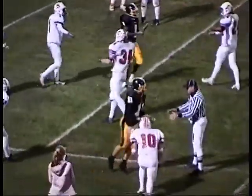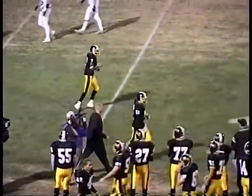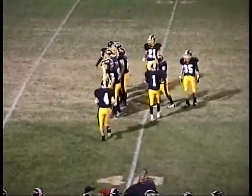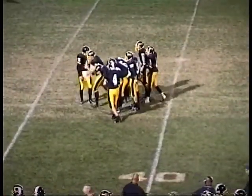And Assumption's got to have a stop here on this series, or they're going to be in a little bit of trouble. 5:50 to play in the half. 10-0 the score, Bettendorf on top. They'll go with a 3-receiver set with the I formation. Fick, two-step drop, hits Gowan at the 40-yard line to the 35 to the 30 before he is brought out of bounds.